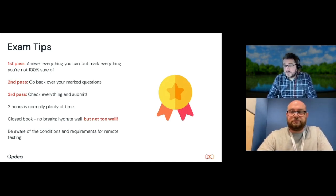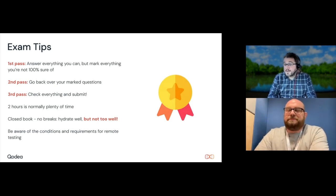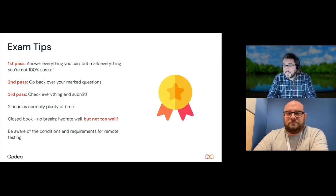Bear in mind, though, that in terms of time, you cannot take breaks. That's not allowed. You cannot leave the room. Once the exam starts, you can't move away from your computer until you've submitted your final answers and you've left that exam environment. So a couple of other things that are really important to note: make sure you've had a good breakfast or lunch or whenever you're doing the exam. Make sure you've had a good night's sleep. Simple things like that. Make sure you're hydrated, not too well hydrated, because you can't take a break halfway through the exam.